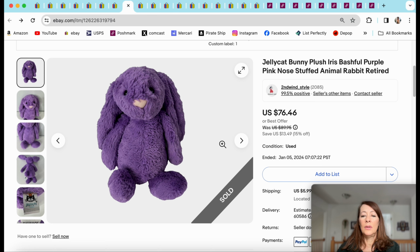And I don't know if you guys remember this little guy. This is a Jellycat. Her name is Bashful Iris, Bashful Iris. She's purple, a retired little Jellycat. And I got multiple offers on this little plush toy. One of them was $40. I want to say somebody else had offered me $50. But this one, I had relisted her, and somebody bought her when I was running a 15% off sale. So very happy with the sale.